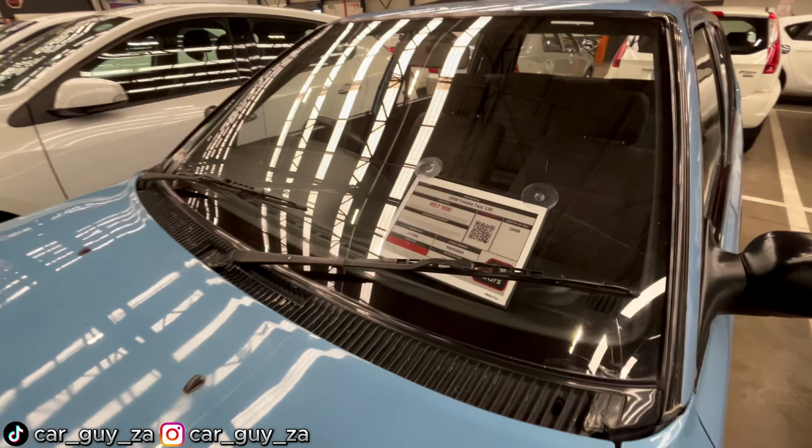But man, this car is next level, and I have to put the car into sports mode so that you guys can hear a proper cold start. If I press this button, I'll put the car into sports mode, and you will be able to hear the pops and bangs from this car. So I'm going to place my phone at the back of the vehicle so that you guys can hear a proper cold start.